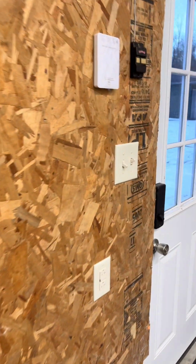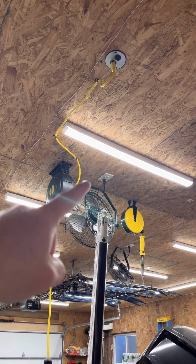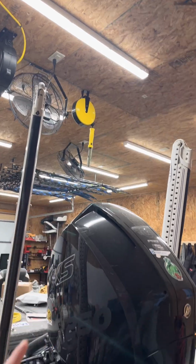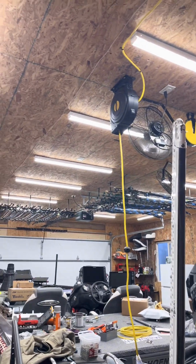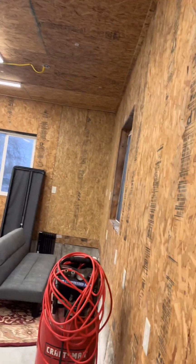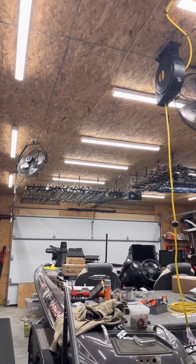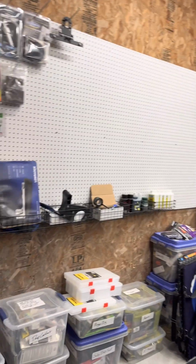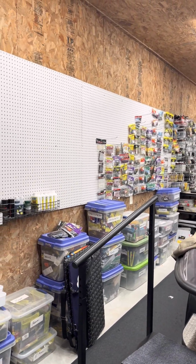And let's see, the fans. So the fans are on their own circuit. You can see the outlet conveniently located behind each fan. There's 3 of them. Those are all independent. Flip that switch. The fans all come on. That'll be really nice. And then, of course, we've got ourselves the pegboard with all my spare tackle.